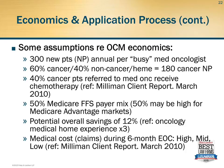Essentially use an assumption of about 40% of all new cancer patients that would receive chemotherapy. The reference for that is a Milliman client report that was produced in March 2010 that looked at this metric and adjusted for some more current thinking on both the implications of the oral drugs and the amount of drugs that will trigger this episode of care event, and made an assumption of about 40% of Medicare fee-for-service new cancer patients will receive chemo. 50% payer mix. I think that the 50% of Medicare fee-for-service payer mix may be a little high for markets that have significant Medicare Advantage. But for modeling purposes, let's assume the 50% of practice payer mix is Medicare fee-for-service.